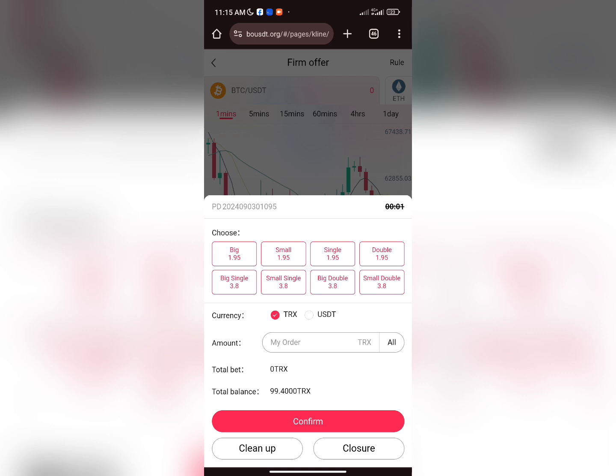So guys, it's just as simple as this, very simple like this, and you're going to be making profit every single day from this particular platform. You can just do this even from the comfort of your home, and it's open to everybody. You can just come here to trade this money, and you're going to be making massive profit every single day from the comfort of your home.